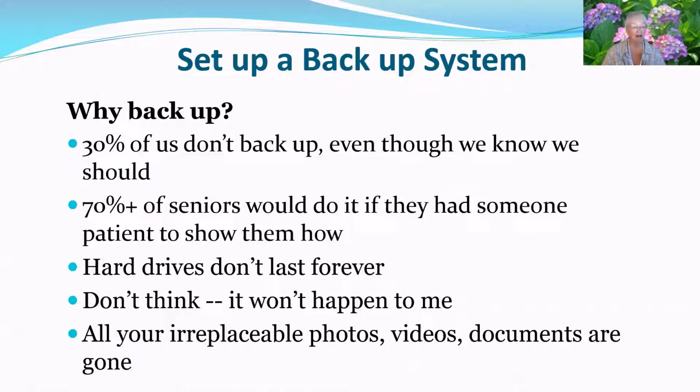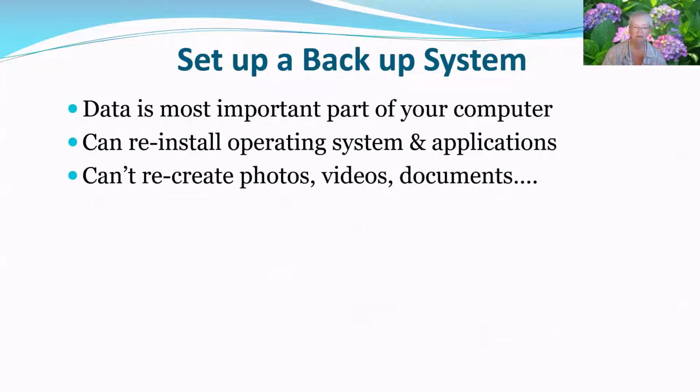And I'm here to say hard drives really don't last forever. I've lost 2. My son-in-law has lost 1. So please don't think it's not going to happen to you. All your irreplaceable photos, everything can be totally gone. And that happened to one of my son's best friends. She got the black screen of death when she turned it on. Her computer was deader than a doornail. They lost all of the pictures of their 2 darling daughters, and they were both under 5. Everything was gone except what they could get back from the relatives and their friends.